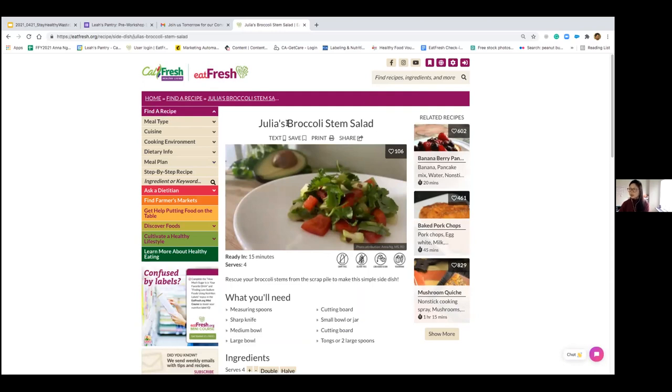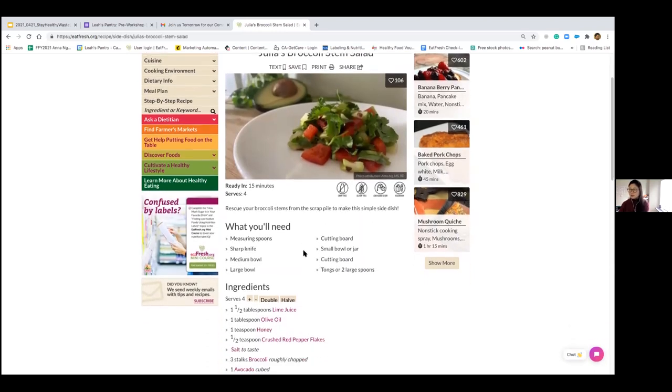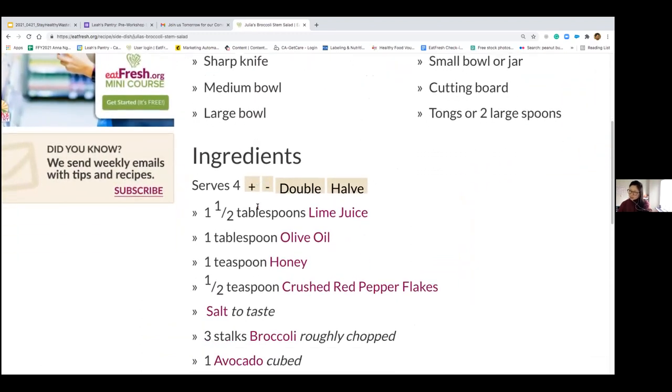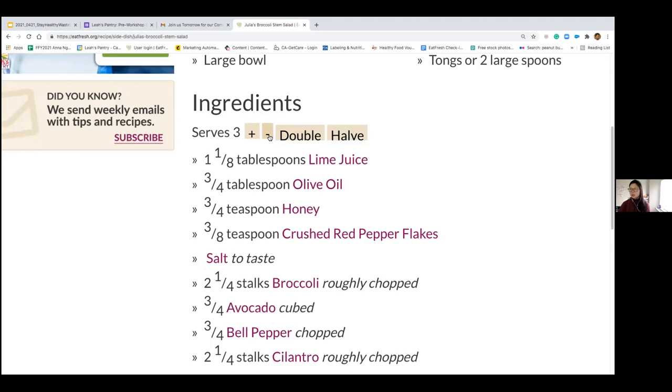And for Julia's broccoli stem salad and all our recipes, a really fun feature on our website is this part. I'm going to zoom in a little bit. On our recipe page, you can adjust how many servings you want to make. So if you're only cooking for one or two people, maybe you don't want to make four servings of this. So you might want to make less.